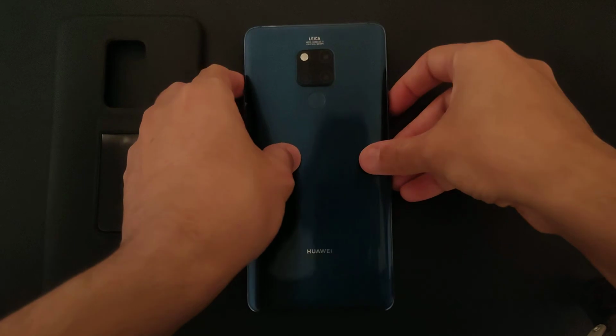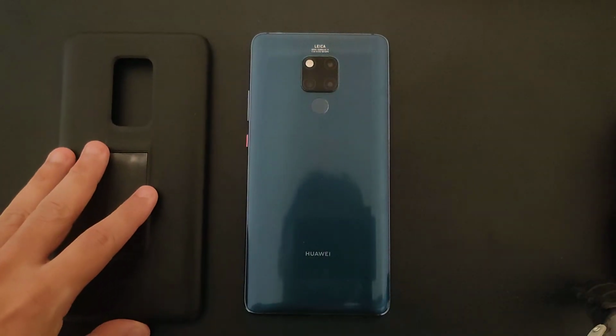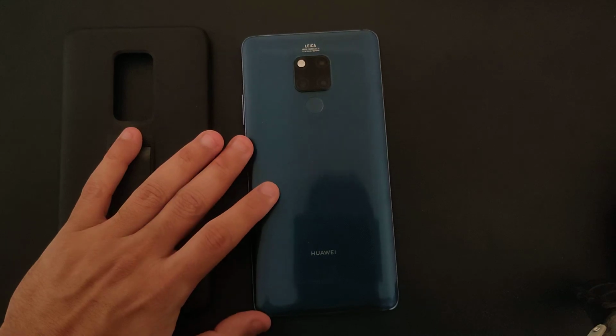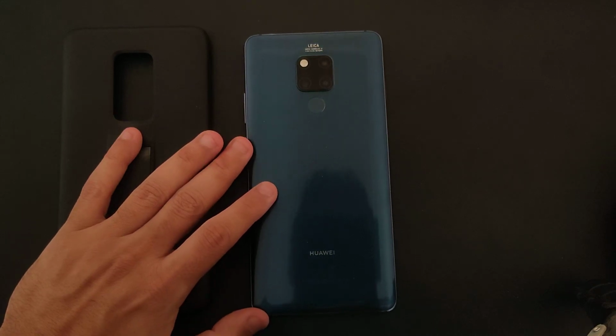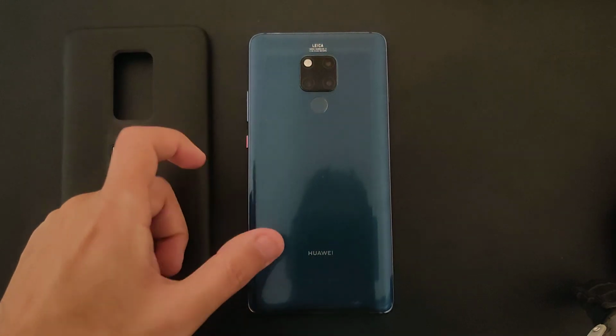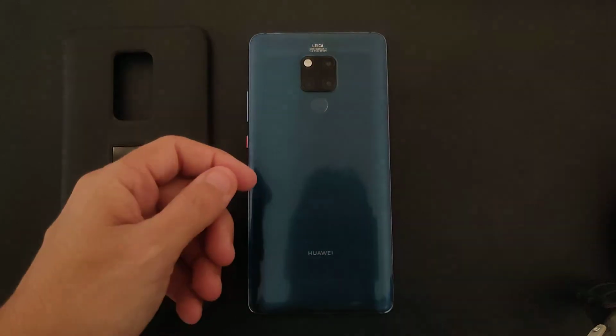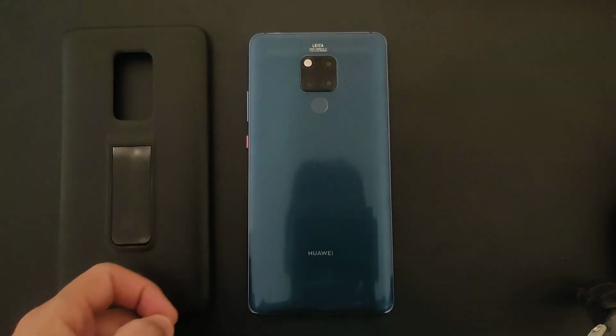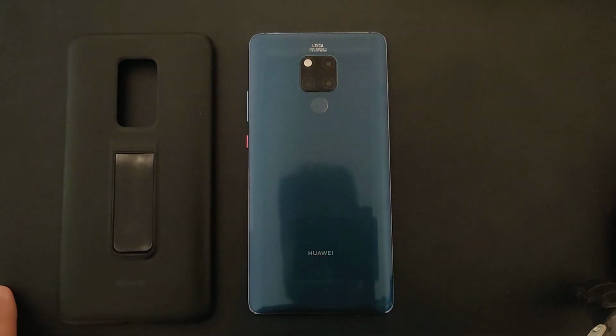But overall, in 2022, Mate 20X is still good enough for you to use. Still powerful. You can play games on it. You can shoot videos and photos on it. It's really good. Maybe the video camera part is a little bit lacking, but the photos that come with this phone are really awesome, guys.